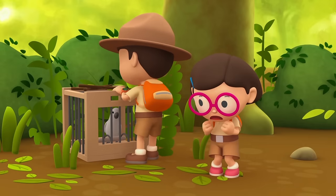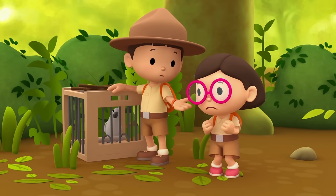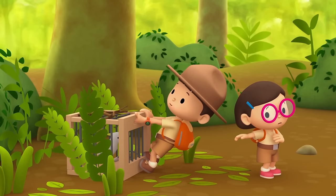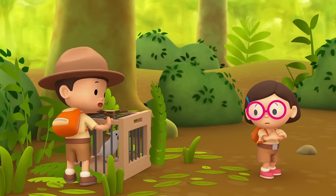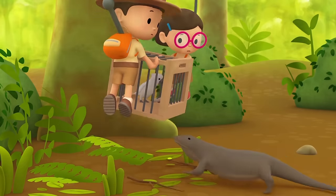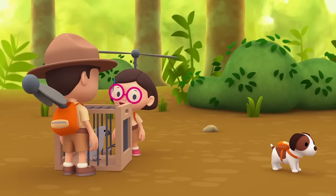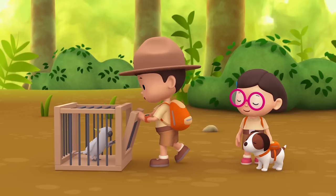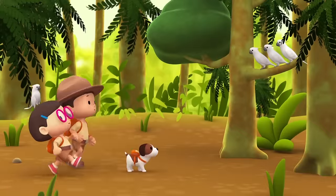The dragon is approaching. I can't. It's stuck. Leo, I can't open it, but I won't leave you, bird. Katie, hold on. That was close. Almost. There. You're free, bird.